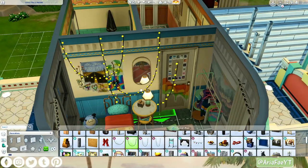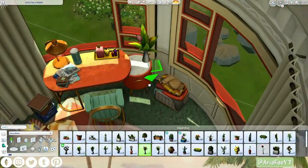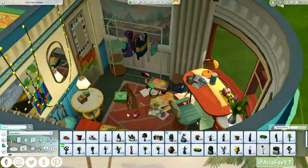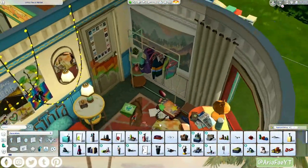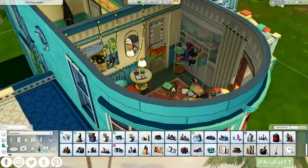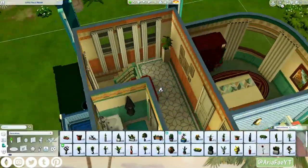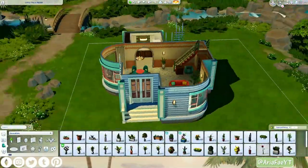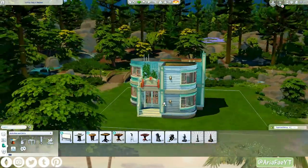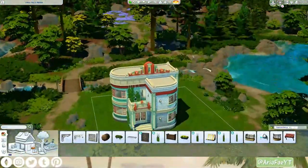So these lights are from the, is it the free holiday stuff? So it is base game. I class it as base game because it's a free update, but when it doesn't filter as base game, you have to check it separately. But I just felt like I needed something on the wall above the bed, and that was the perfect thing. So for these little climbing trellises, I have added 2.